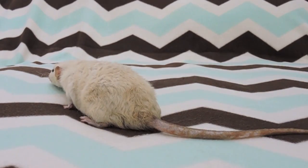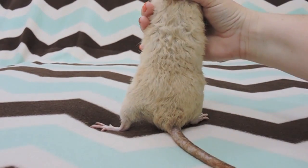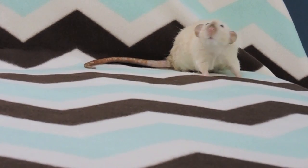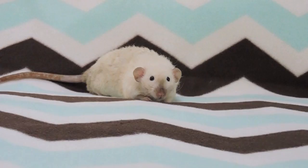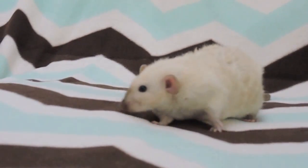The next thing you want to consider is some kind of illness. Serious medical problems can lead to obesity. Also, diabetes can lead to obesity. So if you do feel as if your rat is unnaturally large for their food intake, then I would go ahead and suggest taking them to the vet.